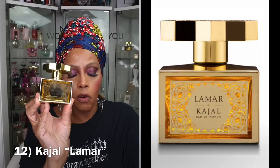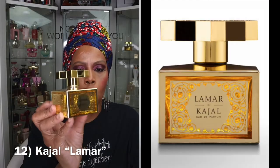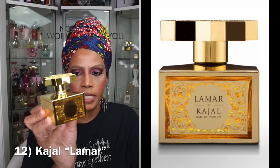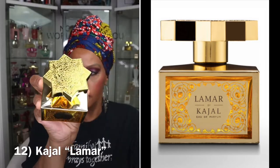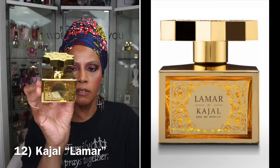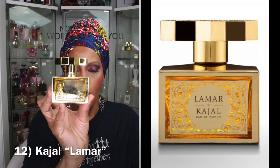My next bottle is from Cajal, and this is Lamar. Look at this bottle. Gorgeous bottle. Gorgeous. Gold. And the juice inside it looks gold. Look at the top, y'all. Gorgeous. Love this bottle. Once again, Cajal Lamar.